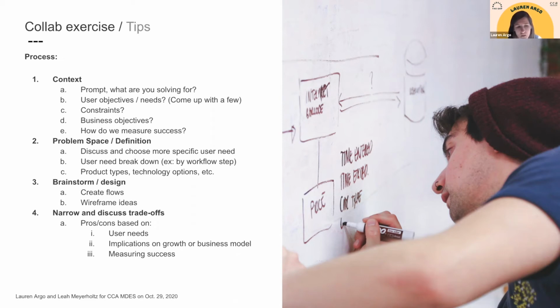And so from there, you go into brainstorming. You want to pick one of those user needs and discuss with the facilitator which one we feel has the most impact. So pick one of those. From there, you want to create flows. So build out the workflow and wireframe the solution. And then after that, steps 3 and 4 are a little bit back and forth, where as you're creating these ideas, you're talking about pros and cons of the different ideas and wireframes you're making. And you're discussing trade-offs and making sure that you're covering user needs, the implications on the growth or the business model, and making sure that you can measure success.